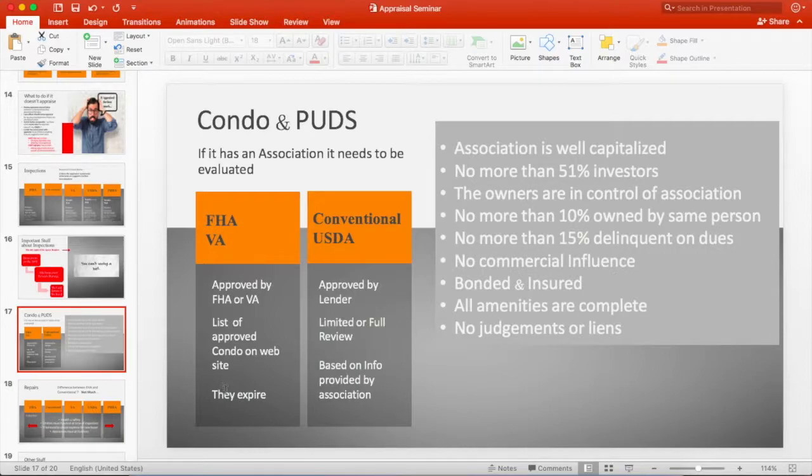Same thing. It does expire. You have to renew it every so often. Now, USDA is weird. If a community is approved for FHA, USDA can use those guidelines. If it's not approved FHA but it's approved VA, you can still do a USDA loan and it just follows the VA guidelines. If it's not approved FHA or VA, you're not dead in the water.